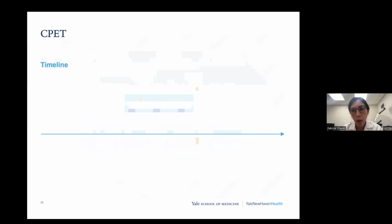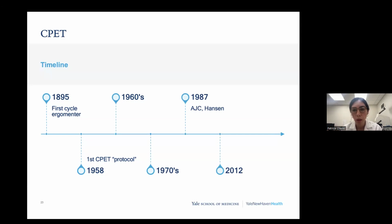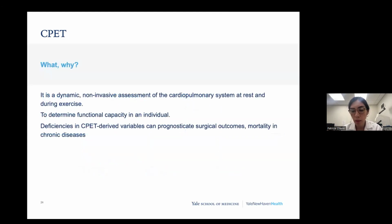Now that we know a little bit about the physiology, how did we come to assess this? In 1895, there's evidence that the first cycle ergometer was created to assess exercise capacity. In 1958, the first incipient CPET protocol came to light in the research community. Between the 60s and the 70s, there were some modifications, but it wasn't until 1987 that the proper cardiopulmonary stress testing protocol became known to the medical community. And this was specifically utilized in patients with respiratory issues and heart disease. And it was in 2012 that it finally was implemented in guidelines as a requirement from this test to make therapeutic interventions.